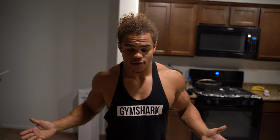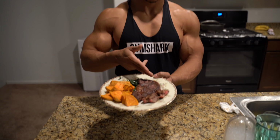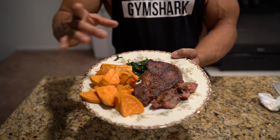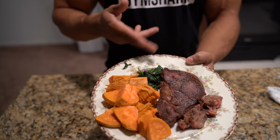All right, so I just handled a chest day with my boy Rob. And now that we're finished, I'm back home and I gotta have my post-workout meal. So this is what I'm gonna have post-workout. We've got about 6 to 7 ounces of steak. I got about a cup of sweet potatoes. And then we got our greens again, the spinach.